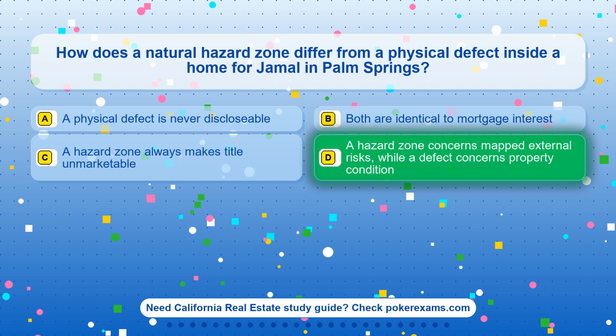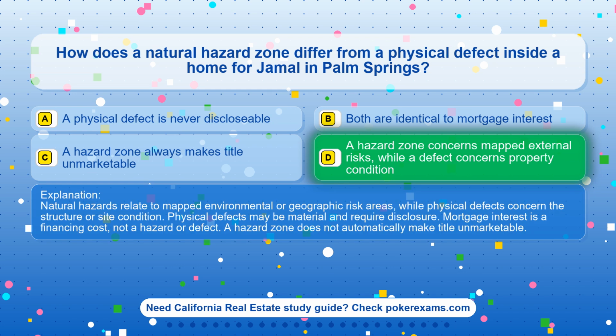The correct answer is option D. A hazard zone concerns mapped external risks, while a defect concerns property condition. Natural hazards relate to mapped environmental or geographic risk areas, while physical defects concern the structure or site condition. Physical defects may be material and require disclosure. Mortgage interest is a financing cost, not a hazard or defect. A hazard zone does not automatically make title unmarketable.